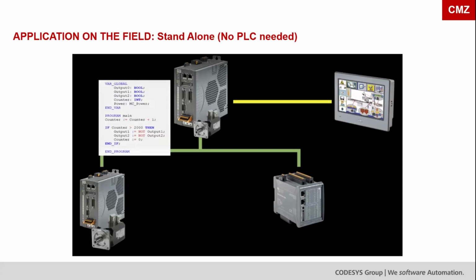We are just entering the market. We exhibited at Automate this year. Yeah, so that's who we are.